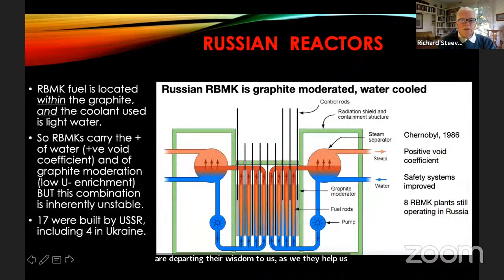We should also touch on Russian reactors because we're hearing a lot about them in the Ukraine. RBMK is a funny word. It means high power graphite moderated in Russian. So R stands for reactor, B stands for Bolshoi, and I can't even remember what the M and K stand for, but whenever you see those letters, they are clearly of USSR origin. The fuel is embedded in the graphite the way it was originally done in Chicago, and the coolant used is light water.